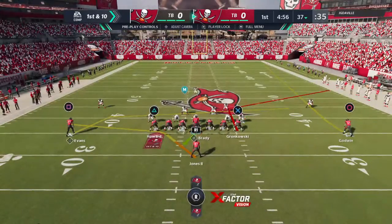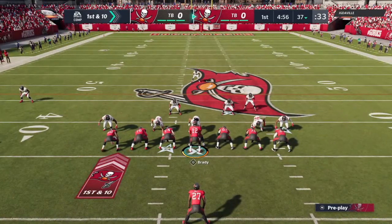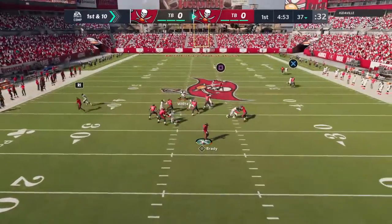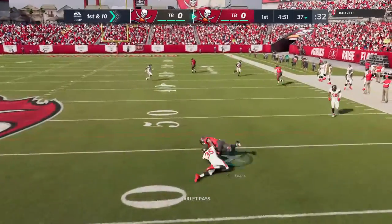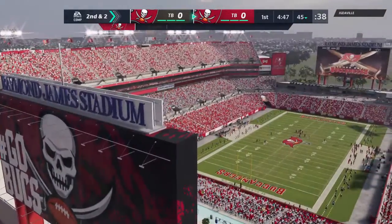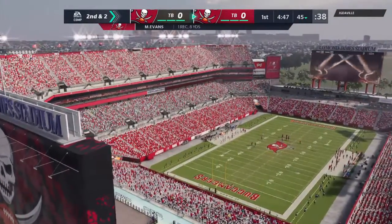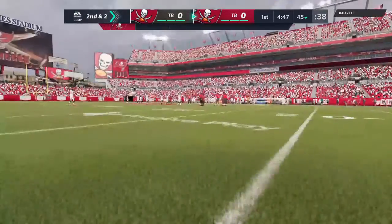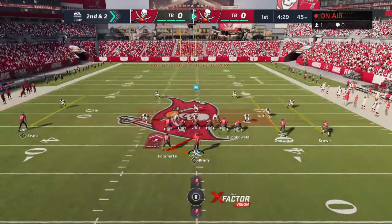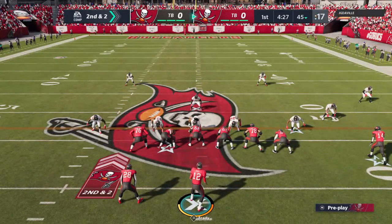Line of scrimmage, the 37 on 1st and 10. Brady going to fake the give to Jones and set up to throw. It's caught by Mike Evans. And the result here, a pickup of 8. Leaves him with 2 to go on 2nd down. A good pickup there, 8 yards on the first down completion. Facing a 2nd and 2 after that last catch, good for 8 yards.